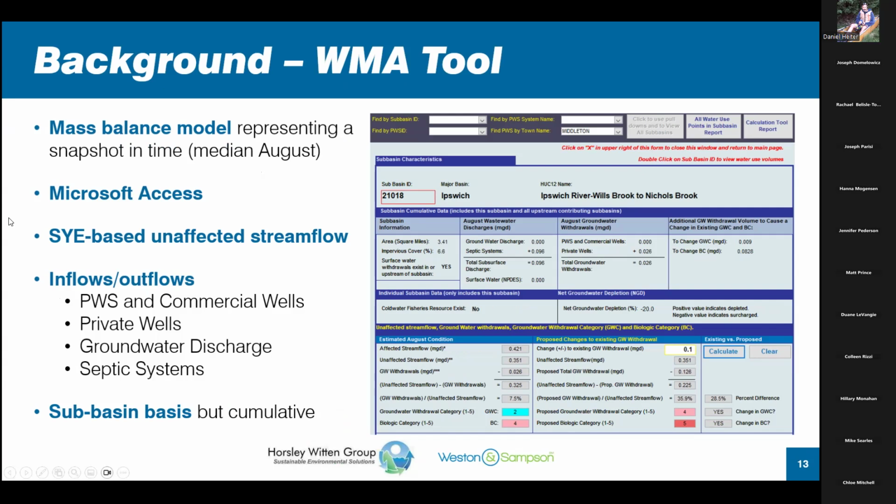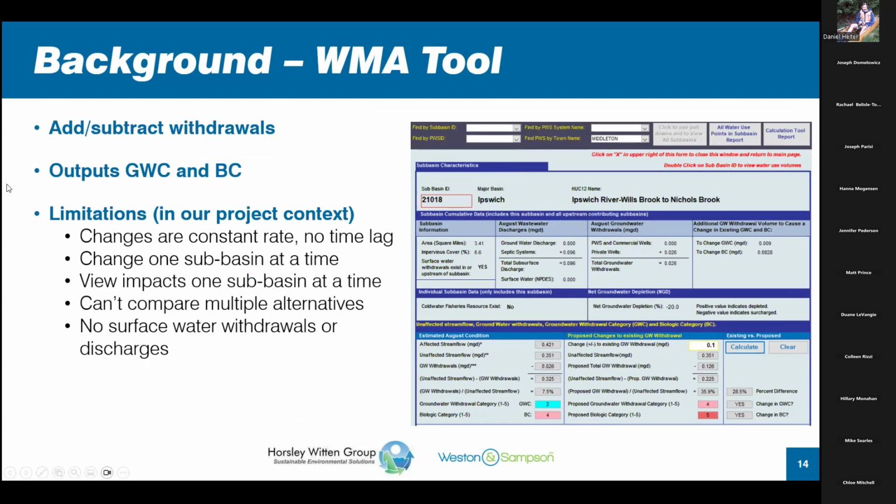You might ask, why not just use the Water Management Act tool as it exists? And the reason being that it's sort of set up to evaluate permit applications. So if you increase a well supply or a well extraction, what might its impact be? And it doesn't work well to evaluate the cumulative effects and everything.